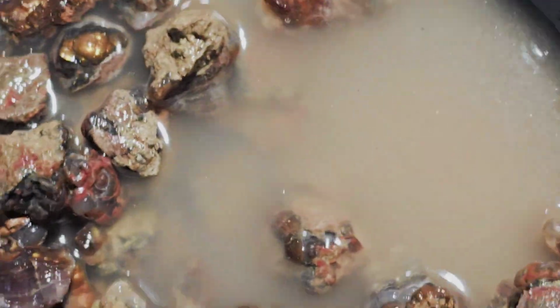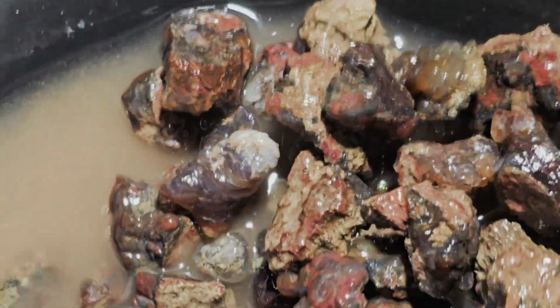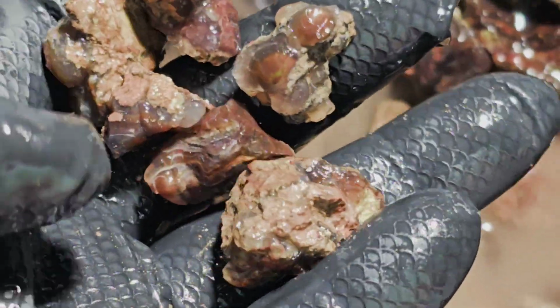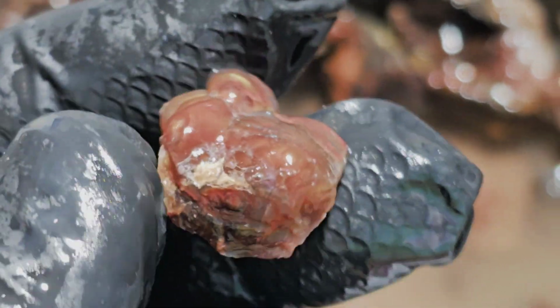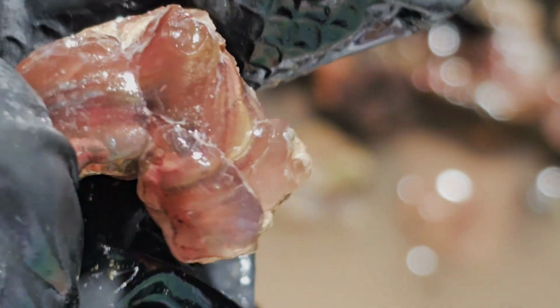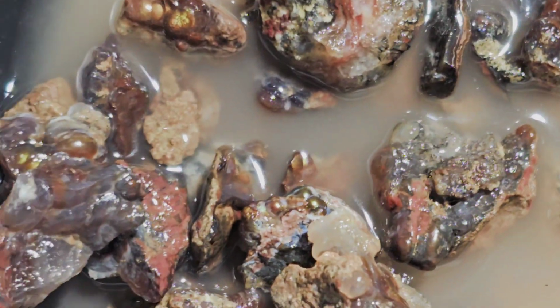Let's see, that's 6. Number 7, last one. Let's make number 7 special. Yeah, first one. 1, 2, 3. Let's see what we got. Number 7. This one's a good stacker. You could actually find a pretty nice layer. You could see how far the color extends out. That is a really nice piece.